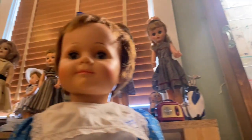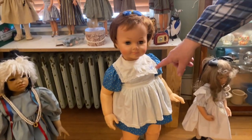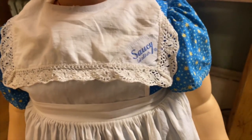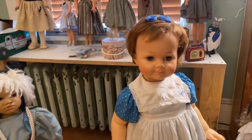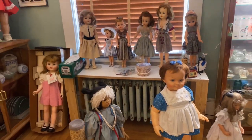Does she actually walk? Did you say a Saucy Walker? That's what she's called, Saucy Walker. You can see it; it's right there. Is there a button you press behind it and it walks? No, I think the idea was you would hold the hand and it would sort of walk. The earlier versions did. This is from '62, when they were coming up with the full-size dolls that look like actual kids. I don't know if this one actually does that or not.